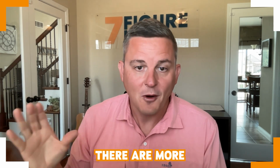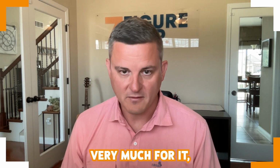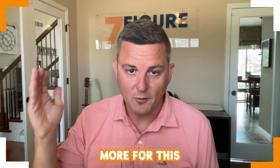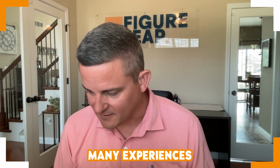There are more higher tiers than what we experienced, I'm sure, if you're a dignitary or whatever, but for the public, this was really exclusive access, and we didn't need to pay very much for it. But had it not been a lottery, and they would have said it's this much money, I would have paid more for this than the limousine boat in Como, right? Because it was that exclusive. And so that's the theme I want to leave you with from one of our many experiences in Rome.